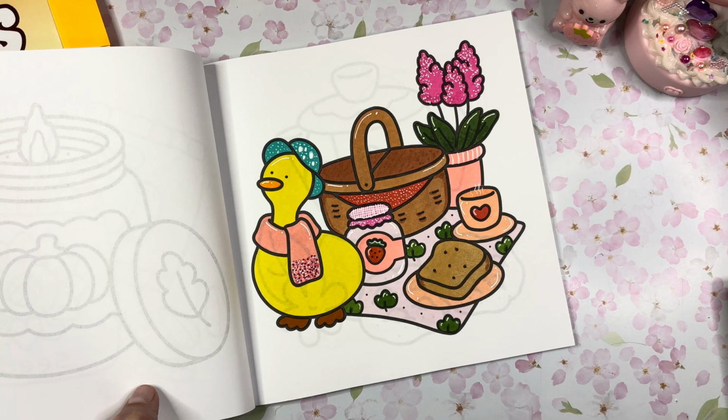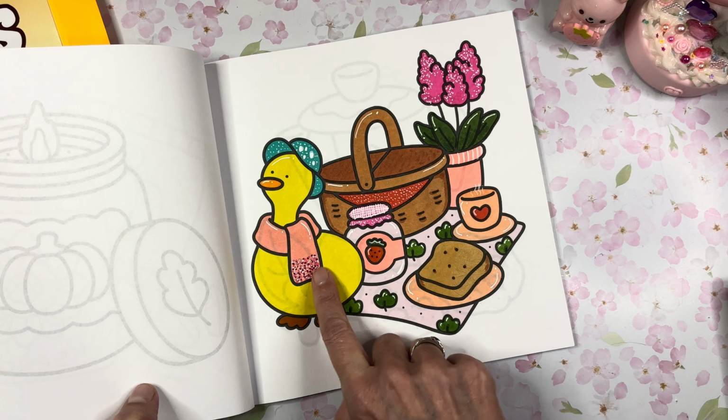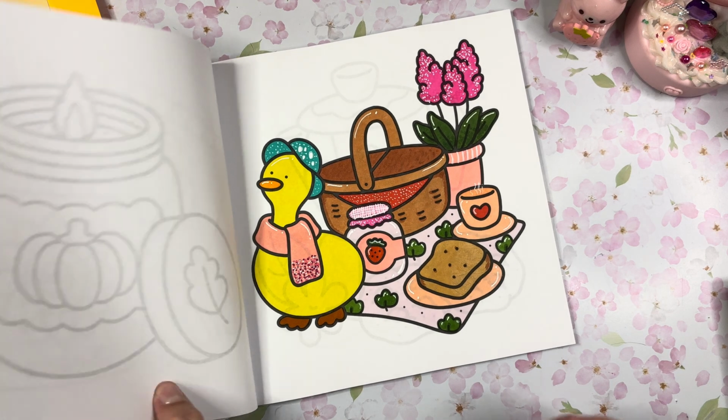And we also saw some rabbits. I don't know what's happening. I have a little mini farm going on. But yeah, so this reminds me of our mama duck.